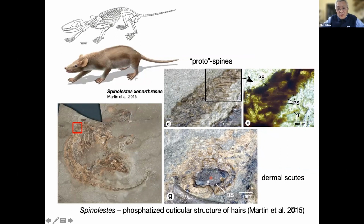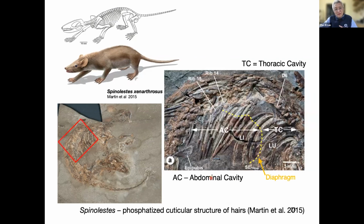Okay, and what's even more interesting, but unrelated to the skin structure, is this phosphatization is so thorough, and we think we can recognize an area of rich concentration of iron, therefore it's red. We interpret it to be the liver, whereas the front portion of it, the texture of the preserved permineralized soft tissue is very similar to the lung. And the boundary of this conforms to the diaphragm, which is the breathing muscle to separate the lung region from the abdominal cavity, more or less according to its position in all of the modern mammals.